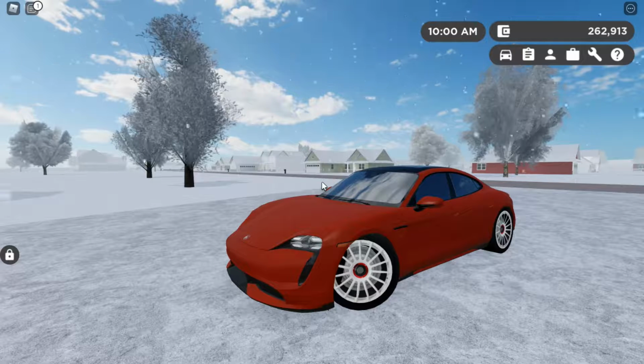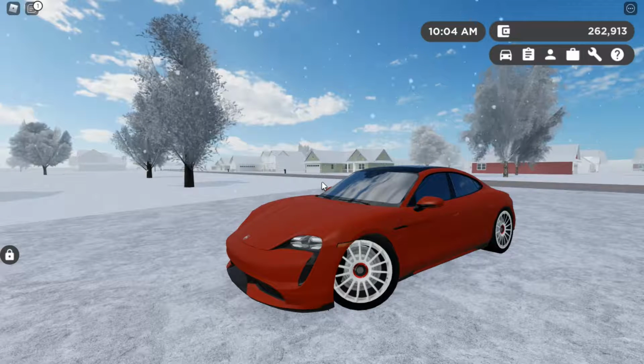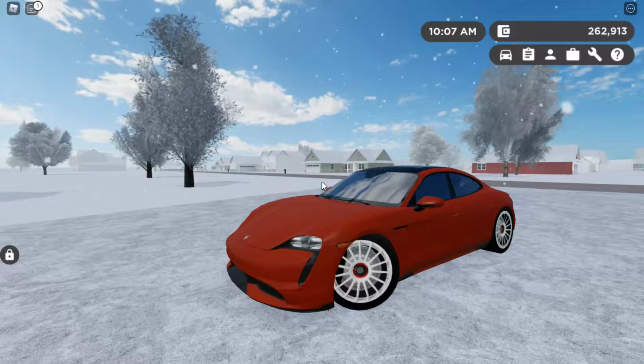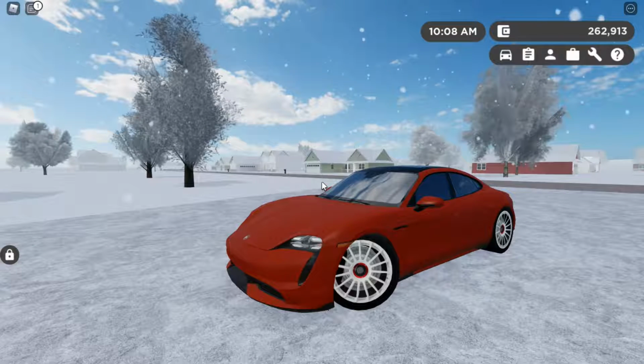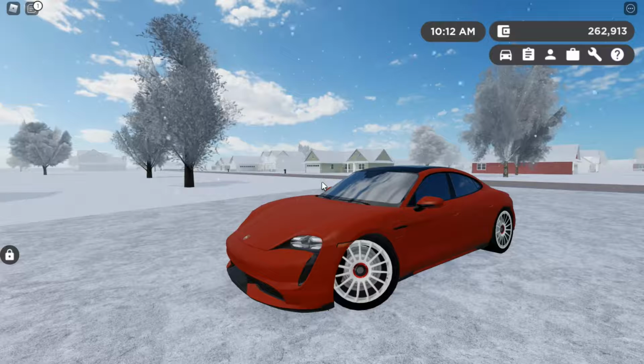If you guys are watching this video right now, I want you to open up Greenville right now. If you're on your computer, whatever, open up Greenville. Go to the dealership and go to the coupe tab. This car is in that tab. It doesn't make any sense. This is clearly a sedan. It should be in the sedan tab, not the coupe. But that's my whatever.